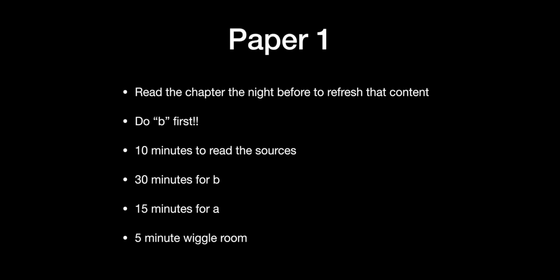So first up, paper 1. Whenever you're prepping for your paper 1, I would peruse or read through the chapter that your paper 1 covers the night before your exam to refresh on content instead of practicing writing it. You either know how to write it the night before your test or you don't, but freshening up on some content knowledge might help you depending on which question you get, what subtopic you get on your paper 1.